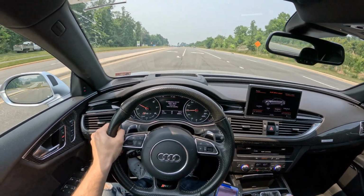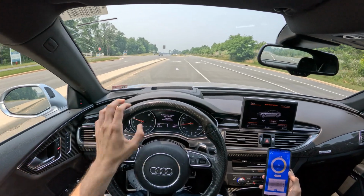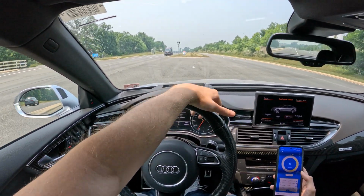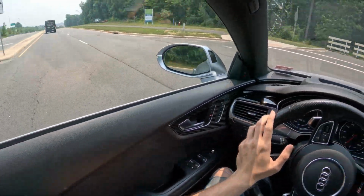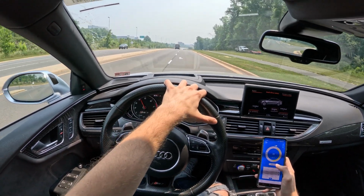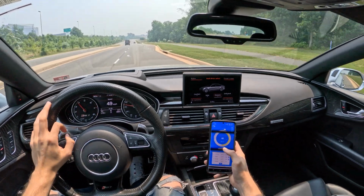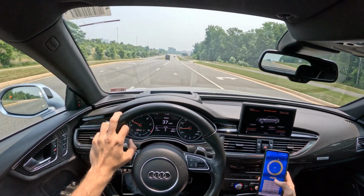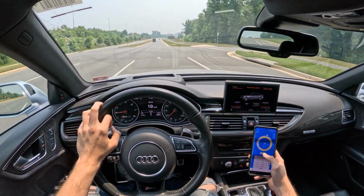Well, let's get the stability into sport and have some fun, shall we? Oh, this is probably gonna be crazy. Can't imagine what it's gonna do, but let's do it. Whew. And the powertrain, it's so smooth, it's so good. It's not very loud, it's like the perfect noise. Not obnoxious at all. But okay, let's come to a full stop.